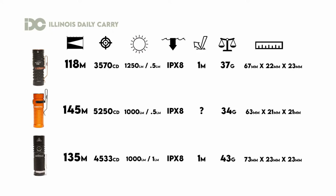You'll see they all have roughly about the same throw. That being said, the Acebeam TK16 you could end up getting in a few different varieties for emitter. The one I chose is the high CRI, so I'm showing you that throw. That being said, if you go with the one with the Osram emitter, it's got 28,500 candela and the throw's 338 meters. So it definitely outweighs the other ones.